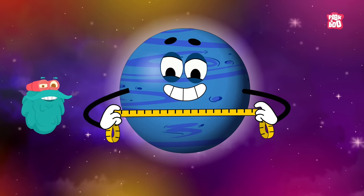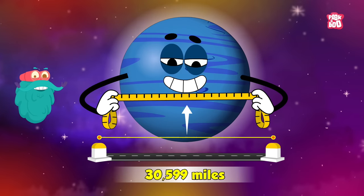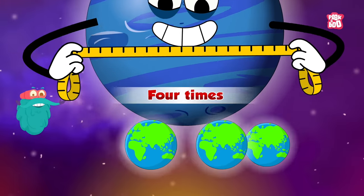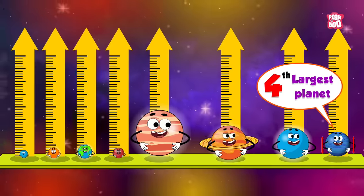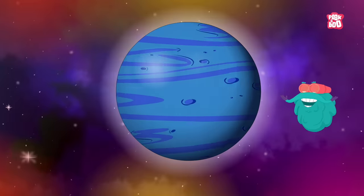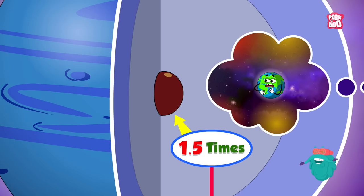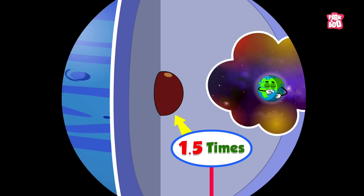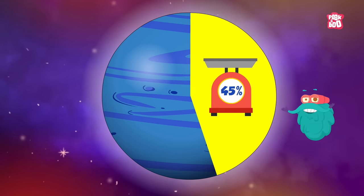Yes, with a diameter of around 30,599 miles, which is about 4 times wider than Earth, Neptune is the 4th largest planet in our solar system. In fact, even its solid core is about 1.5 times the Earth's size, which makes up around 45% of the planet's total mass.